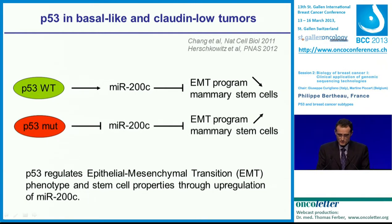In another subtype, the basal-like subtype and Claudin-low tumors that are very aggressive tumors, P53 is known to regulate the epithelial mesenchymal transition phenotype and stem cell properties through upregulation of this microRNA. So since in these tumors, P53 is very, very frequently mutated, in these tumors there is very often a release of the epithelial mesenchymal transition program with an increase of the mammary stem cells in these tumors.